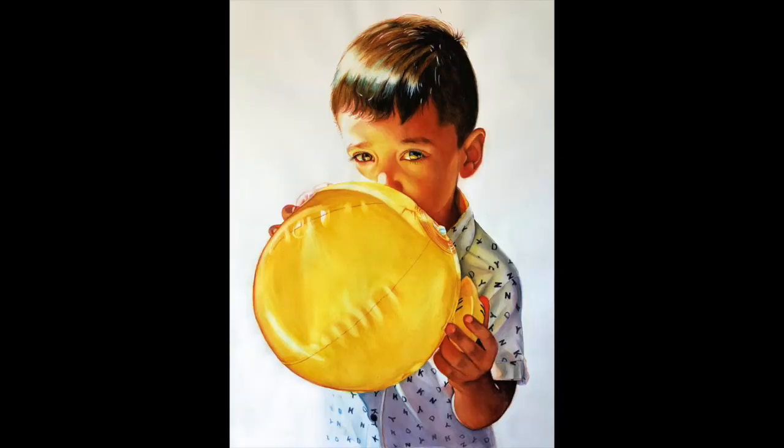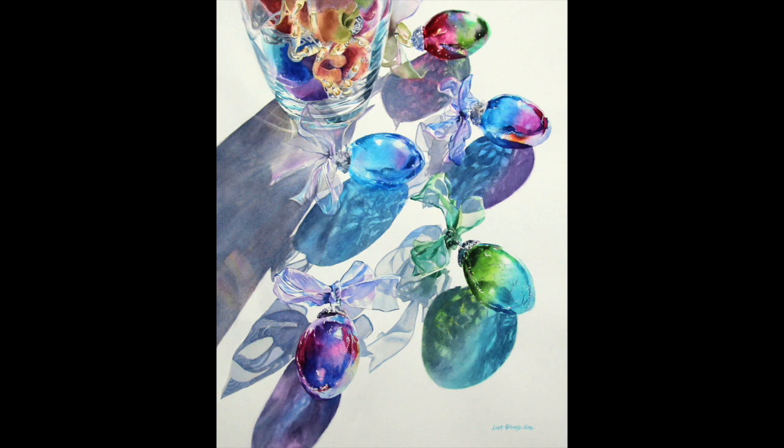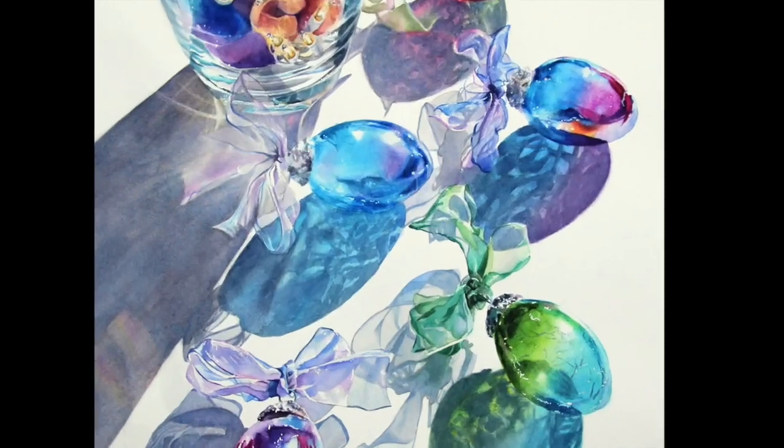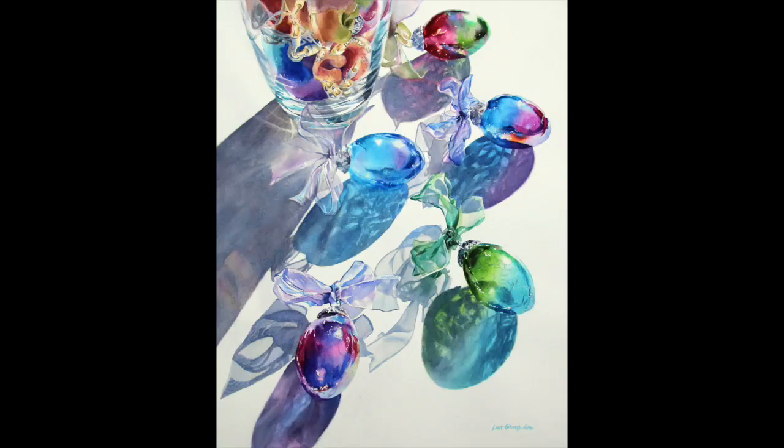For this painting, what I was really fascinated by was the reflection of the yellow ball in the child's face. It has an amazing amount of detail, yet simplicity and realism. It's very well done. In this painting, I'm drawn to the use of color and how the light goes through the object into the shadow, transparency of color, and design.